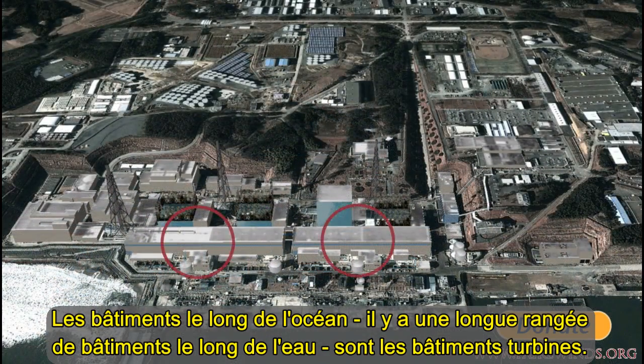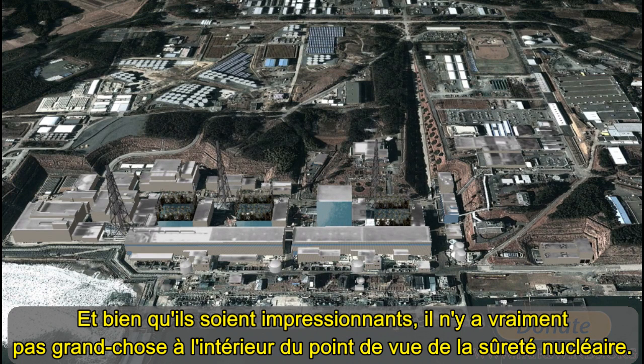So the buildings along the water, there's a long row of buildings along the water. Those are the turbine buildings. And while impressive, there's really not much going on inside them from a nuclear safety standpoint.